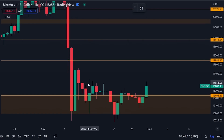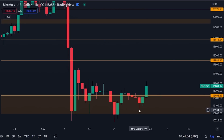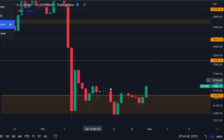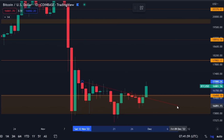So what you can see here for Bitcoin is that we have had a massive green candle here, or massive more or less. At least we are up, let's see here, about 6% from the local bottom right here, and we are up about 8% from the edge of the orange box here. So the orange box is still doing a terrific job of holding up the Bitcoin price right here. That's really good to see. And as I showed you as well, we did have a downward sloping trend line here, which we have already broken out of as well.